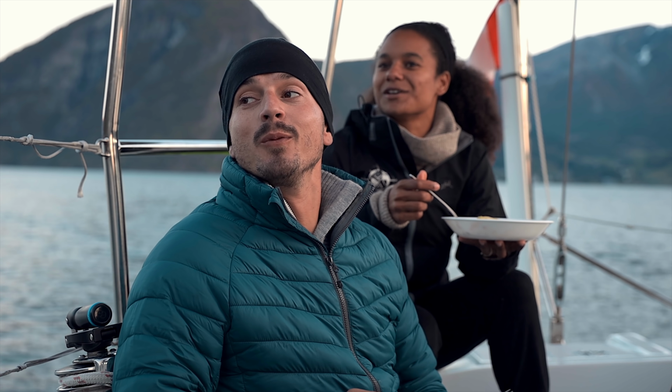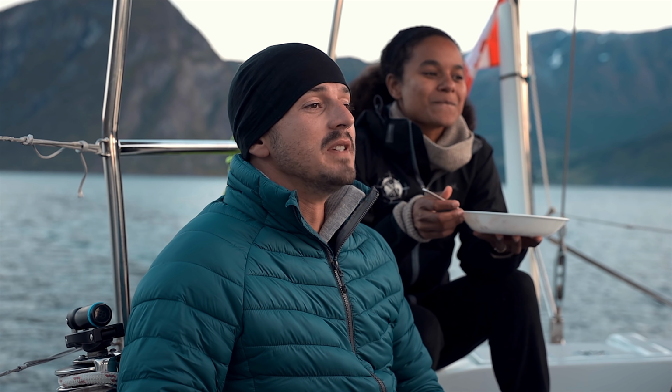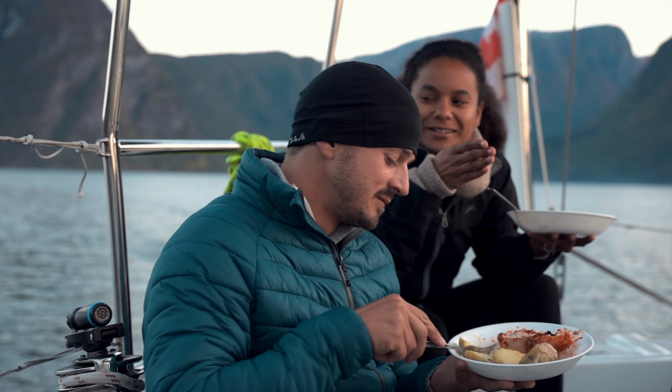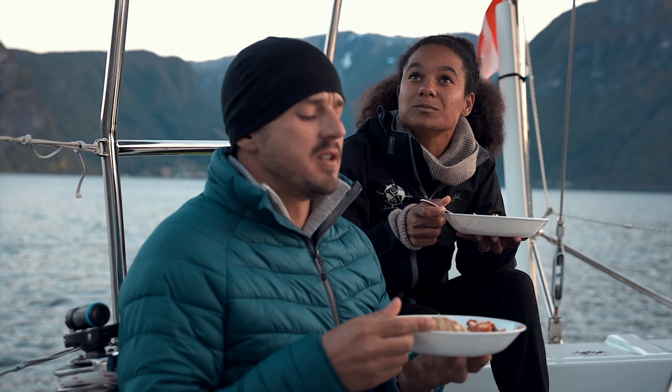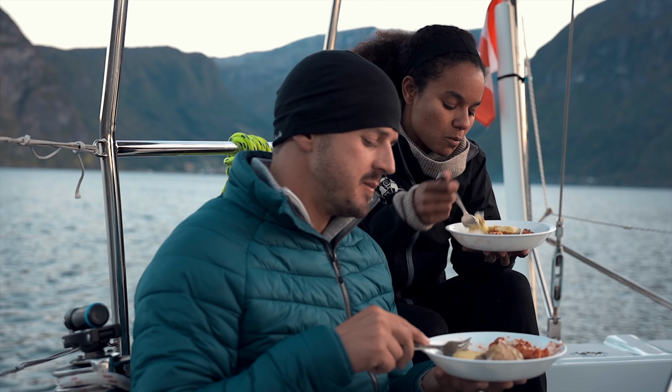Oh no, the wind's starting to shift. The wind is turning us now in the wrong direction. We have the autopilot set to wind. Fjord sailing, and so the boat is kind of turning as the wind is shifting. But it's supposed to be relatively light and relatively favorable winds throughout the night, so we'll probably just keep sailing.